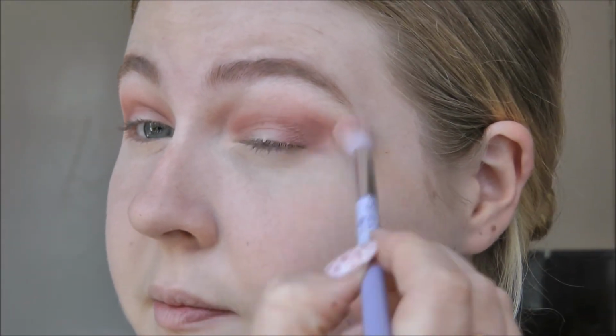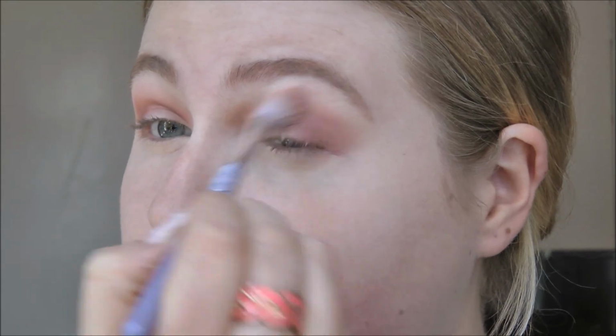And then after that, I'm just going to take the fluffy brush again and just blend out the edges. Really want to blow it out.